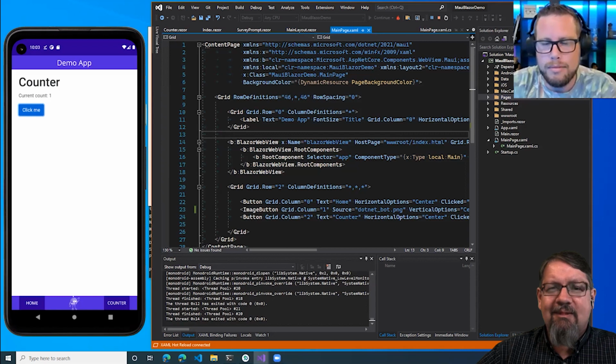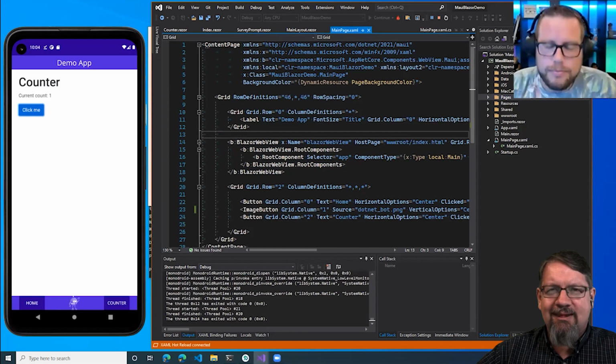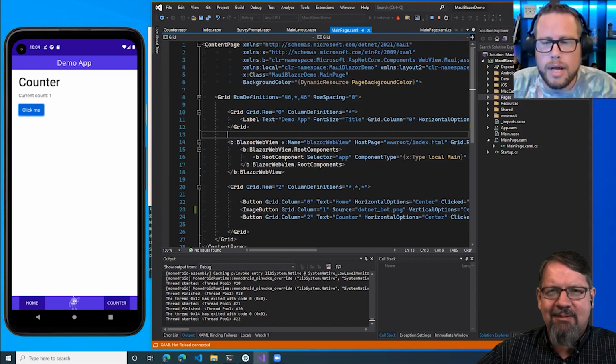That's really cool. Wow. I'm completely blown away. This is a great way to dip your toes into Maui. And again, we need to stress that you don't need to stop writing Xamarin Forms applications today because we got you. You're going to be able to recompile your Xamarin Forms components and applications as Maui apps, and they'll just run. Are there any gotchas that we need to look out for when trying to bring our Xamarin Forms apps over?